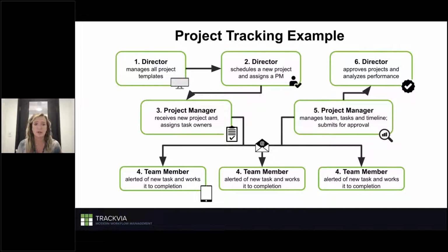From there, a team member will get alerted that a new task has been assigned to them, and then they'll go ahead and complete that task. We'll also have the director approve the project and analyze that project performance, and we'll take a look at some analytics as well. So really simple kind of project tracking, project management workflow.